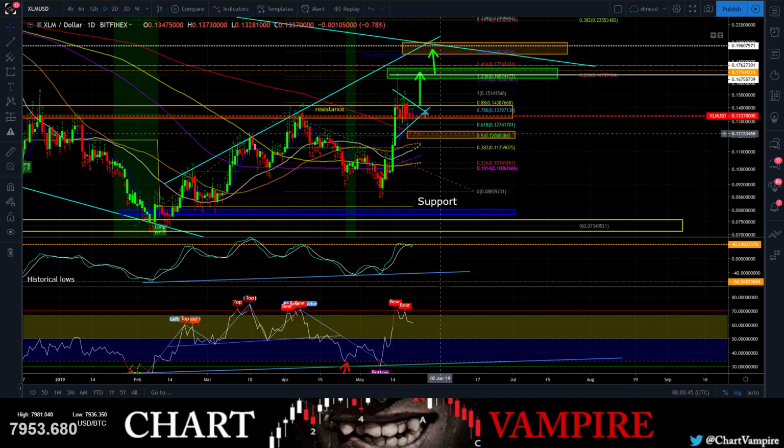Okay, same thing. XLM. Now XLM has an announcement coming up also. Same thing. It's in a symmetrical triangle. You did get a couple bear calls right here. You did hit resistance on your WMA chart. So this one, once again, risky, right? I'll put this bottom side. There's our support right there. So there's your support. It's not far down, 12 cents, right?